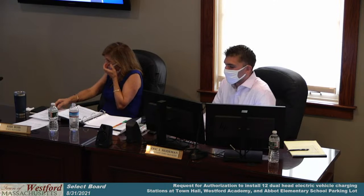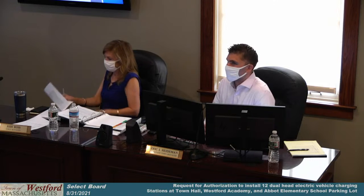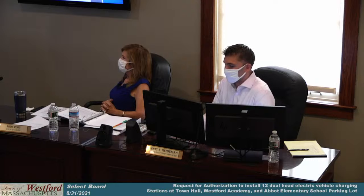The way that the funding works, the infrastructure costs are significant. So unless you do 4 dual head stations, which is actually 8 parking spaces, the total financial cost to the town isn't cost neutral. You'd have to have some significant out-of-pocket cost. So what you see before you today, at all 3 locations, is 4 dual head stations, including 1 handicap accessible of the total 8. So 7 regular and 1 handicap accessible.